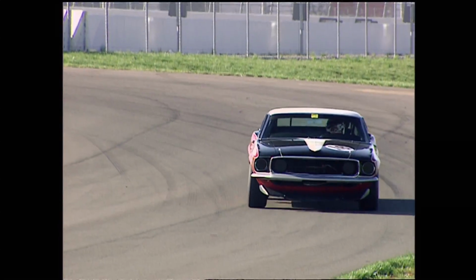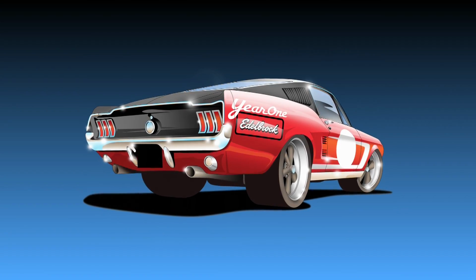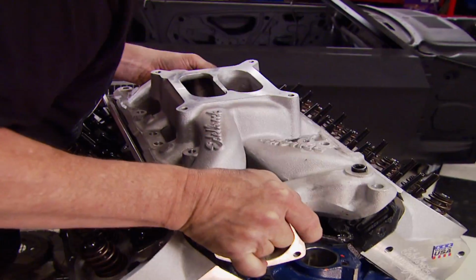Vic Edelbrock ought to know, he's a track car lover himself. And as a tribute to Vic, we're building the '68 Mustang to give away. Starting with the engine, a 347 small block we filled with a special combo of high-performance parts.